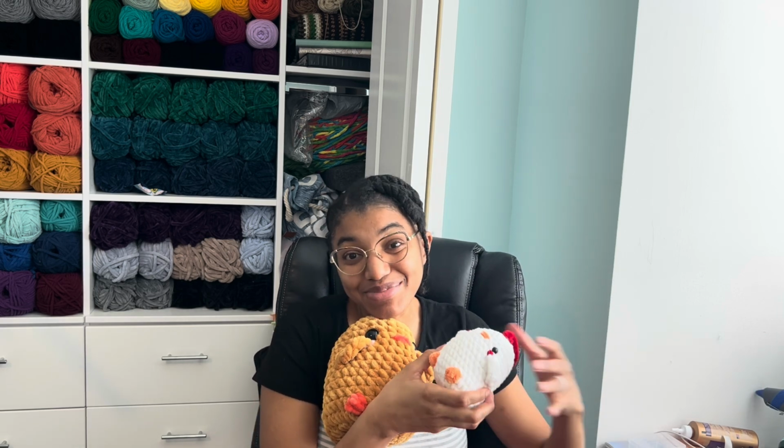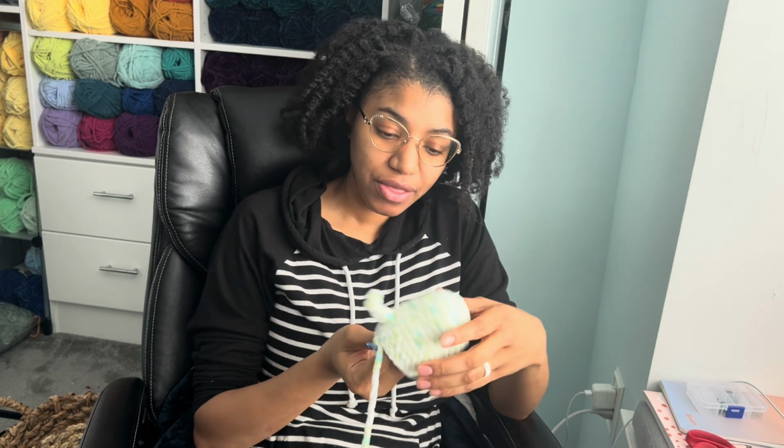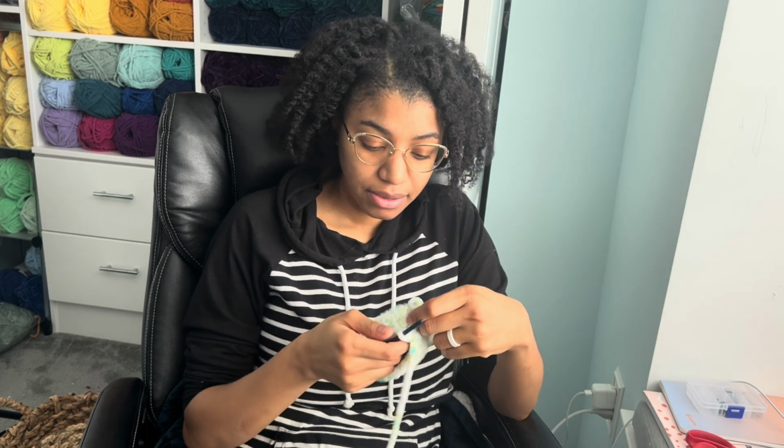So, fun times. Hi, you're joining me for another week. I am testing out my Cheeky Beakies pattern with a printed yarn, Sweet Snuggles Light. It's the Blossom. Yeah, it's called Blossom yarn.